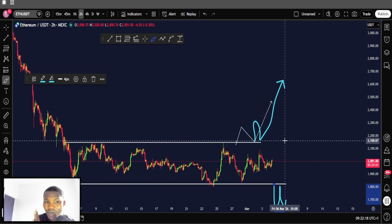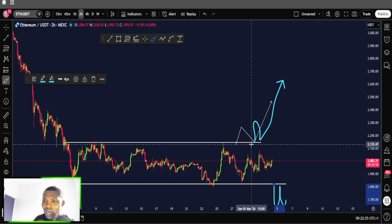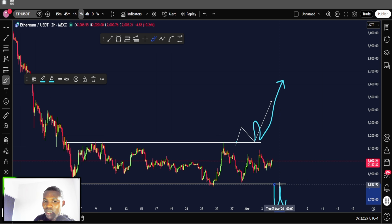So what I'm waiting for right now on this ETH price chart is to get a break above this level of resistance here, sitting at $2,148, and this level here sitting at $1,800.